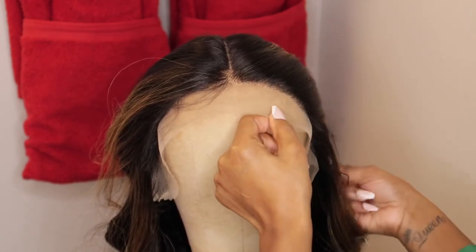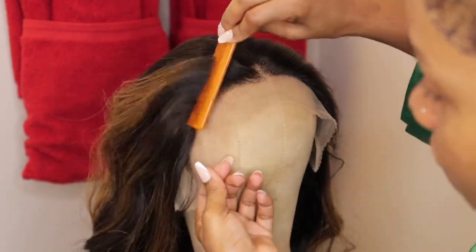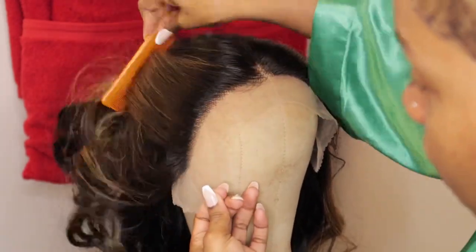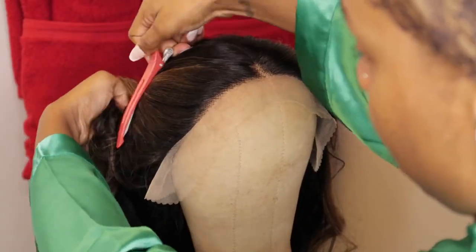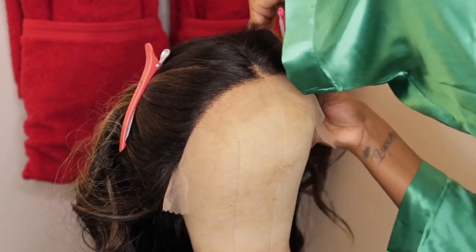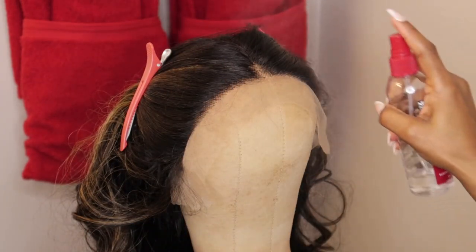She is Sensationnel Butta Lace. Now, you know, when they say it comes pre-plucked, I look at these companies a little sideways because I'm like, baby, pre-plucked for who? So I decided to go in and pluck her so it can have a more natural hairline.